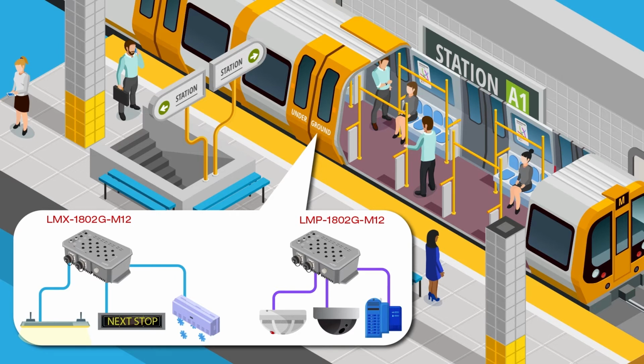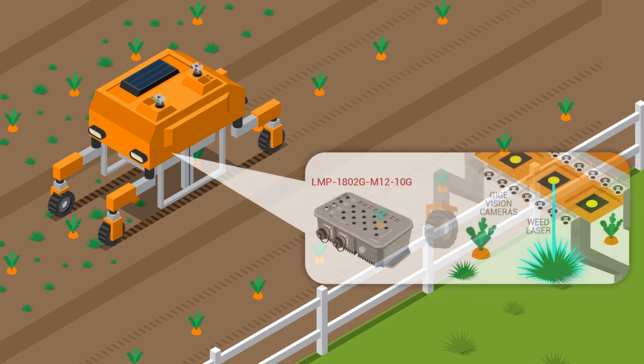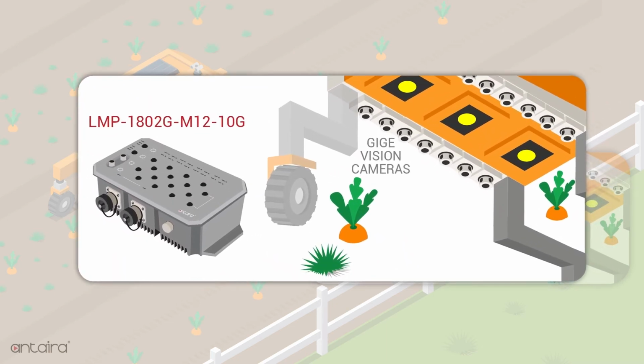Automation in the agricultural industry is a fast-growing market and has seen the need for M12 switches. Fully automated farming equipment is being designed to include the use of high-speed GigaVision cameras and powerful image processing CPUs, combined with artificial intelligence allowing for a machine to determine if a fruit is ripe or if a plant is a weed. Sending the data from these high-speed GigaVision cameras to the image processors requires a 10G backbone link.